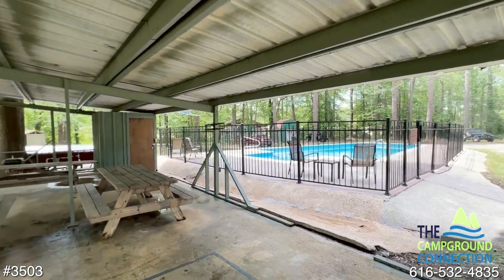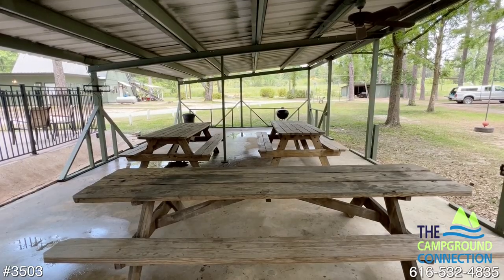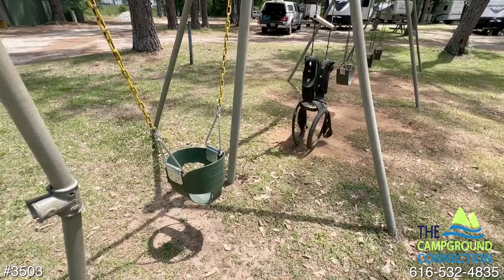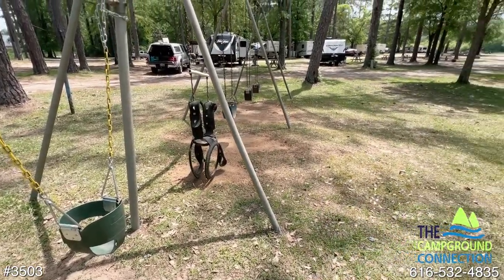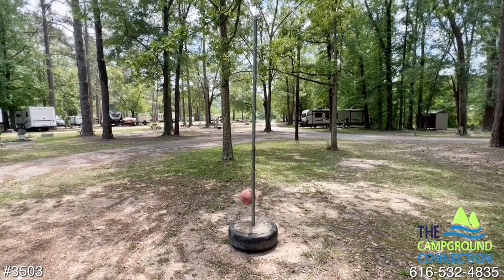The pavilion is a nice place to picnic or host a small party. Grills are also available for guest use. The playground area has swings, tetherball, and horseshoes.